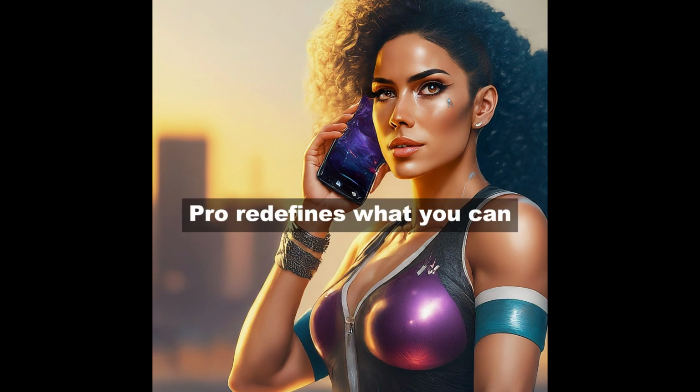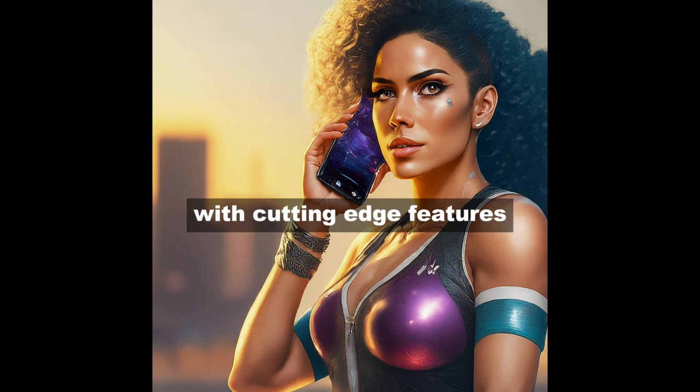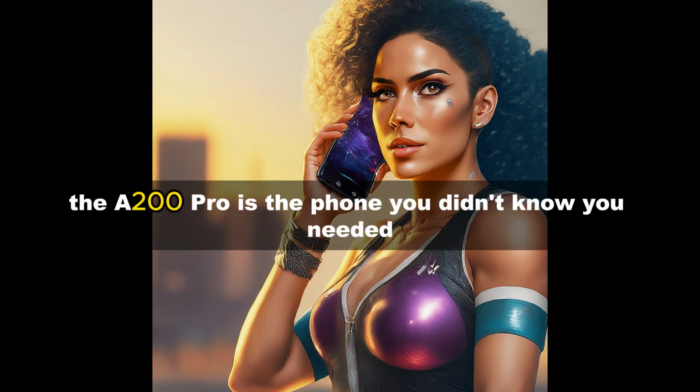The Blackview A200 Pro redefines what you can expect from an affordable smartphone. It delivers a premium experience with cutting-edge features, proving high-quality tech doesn't have to break the bank. If you value great design, smooth performance, a versatile camera system, and those unexpected extras, the A200 Pro is the phone you didn't know you needed.